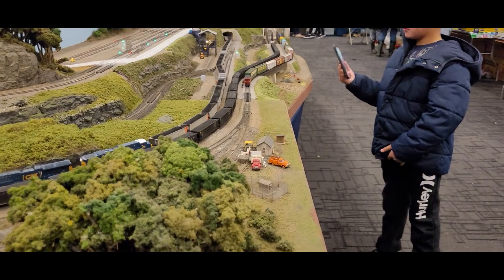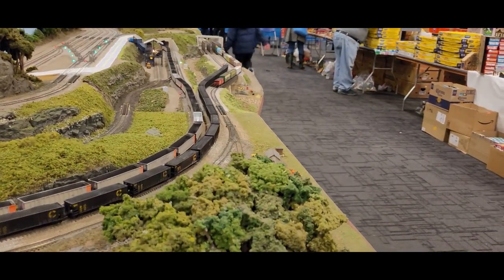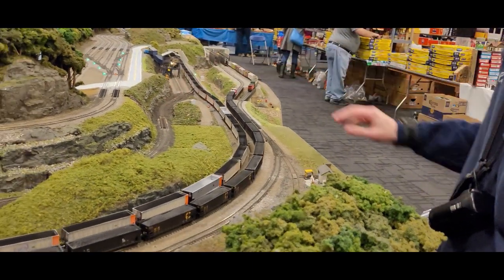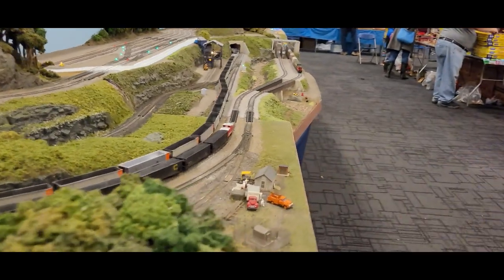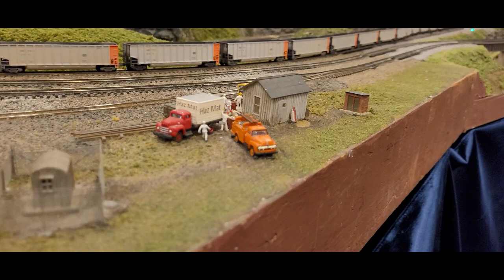This module is called Hazmat. It's one of our mountain corners. It recently was daylighted, just like the real railroads. There was a tunnel right here that was taken out. It's called Hazmat because of this scene here with the hazmat truck and the facility.